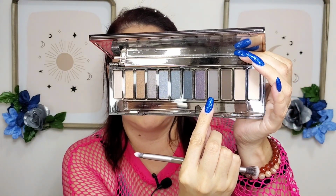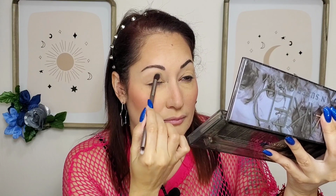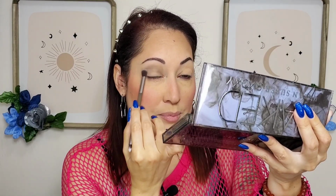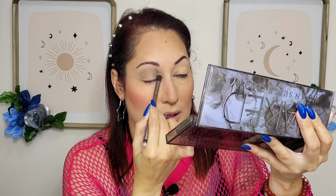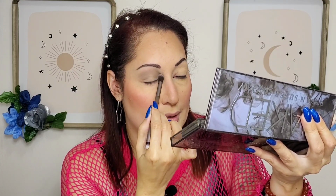It's soft. I'm gonna do something smoky because, well, it's a smoky palette, and I'm gonna go in first with that gray color. That powder was so yellow that my eyelids look like I put on a yellow eyeshadow. The brush feels very soft. I like the brush. And this color is not bad. It's showing up.